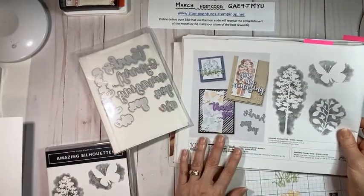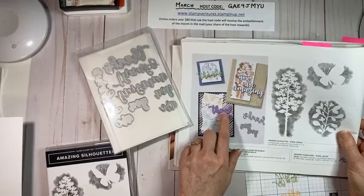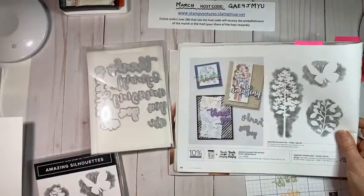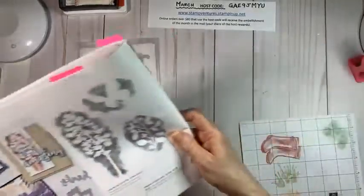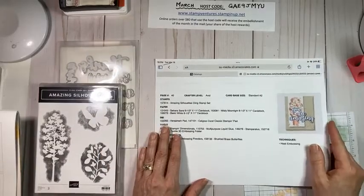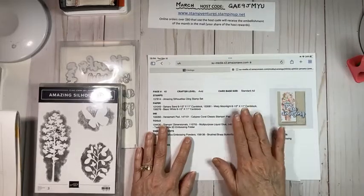And I'm going to show you a couple of things with these two cards here. And I can probably tell you a little bit about this one too. Now, how did I figure out what was going on in these? Well, part of me can just look and kind of figure it out from the pictures in the catalog. But as a demonstrator, I have access to a resource that's on the demonstrator website. And if you're a demonstrator, you should check this out.